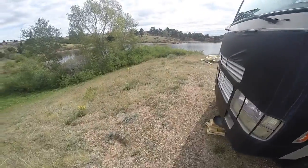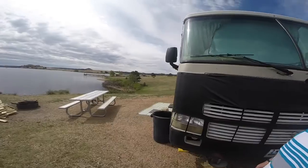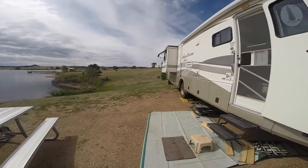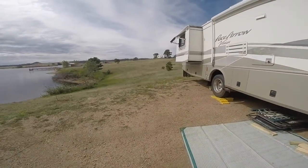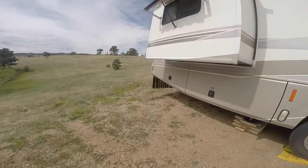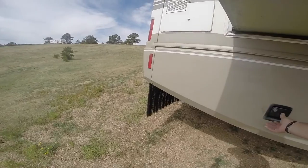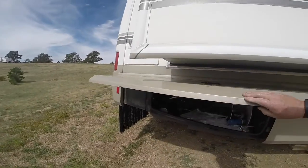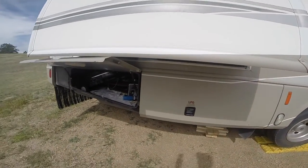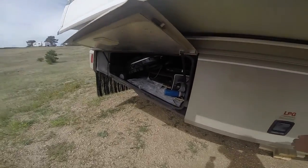Unlike on the other side, this is the front end. I've showed you this before, but for people that haven't seen it, on the other side, the propane tank and the basement storage where I keep our grill and a few cooking accessories is underneath. Now the way I'm parked here, this seems like it's way up in the air, but wrestling that grill in and out of there sometimes isn't the most convenient.